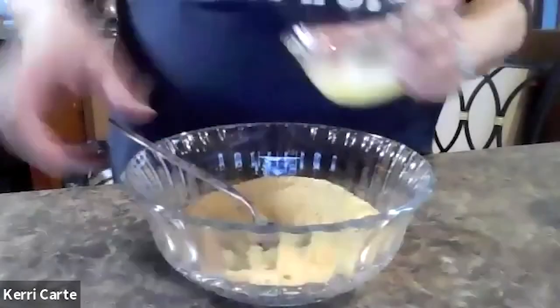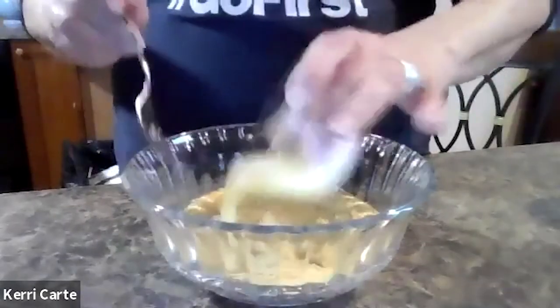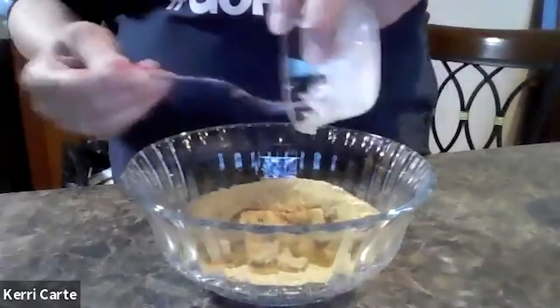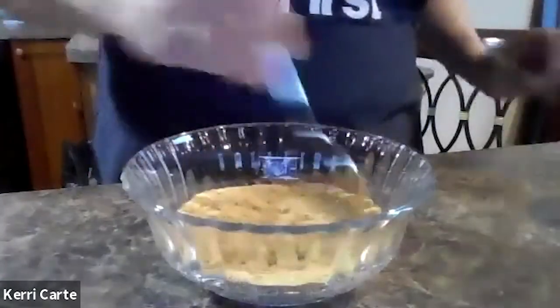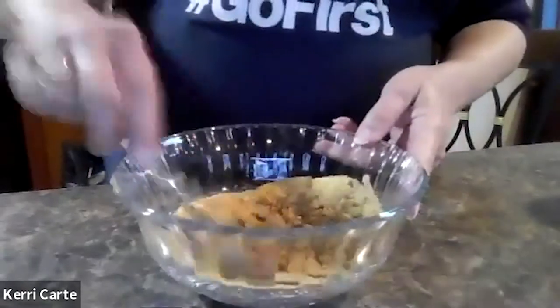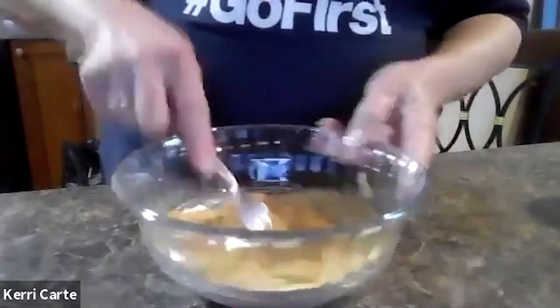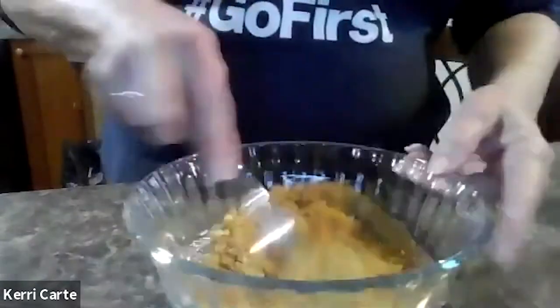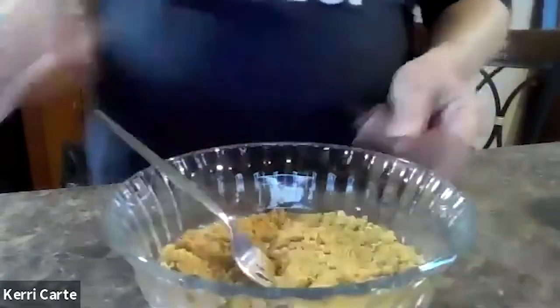You can use very, very soft margarine or butter, or I have melted mine because it was quite hard and I wanted to make it easy to pull together. So I'm just going to pour it in there. I'm only making a half a recipe because I just don't have that big of a family. So I'm just going to make one pie today. You want to get that butter all distributed out because that's what's going to hold all the graham crackers together and make the crust. So I've got that pretty well mixed.